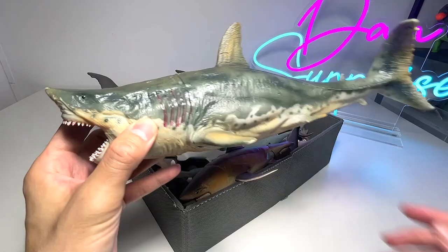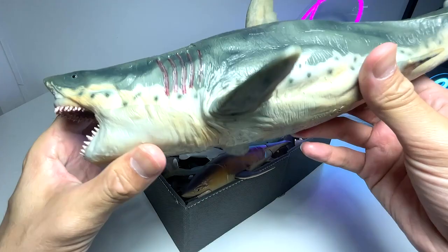Hello, Den Safarians. Welcome back to my studio. Today I'm going to show you guys my entire collection of shark figurines, okay? So let's go. Okay guys, so let's get started. The first one right here is actually a beautiful Megalodon. This one is actually one of our more realistic figures. I think it looks really gory at the same time.